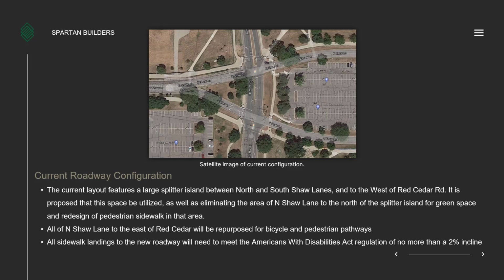All sidewalk ramps to the new roadway will need to meet the Americans with Disabilities Act, commonly referred to as ADA, of no more than a 2% incline. And all of those ramps, inclines, will need to have detectable warning devices.